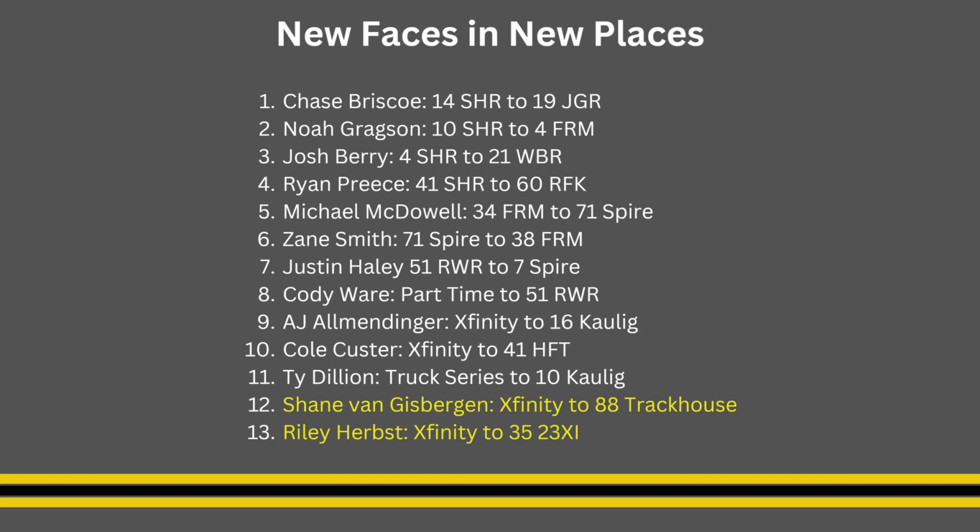AJ Allmendinger coming up from the Xfinity Series back to the 16 of Kaulig Racing. 2 years ago was full-time there. Last year wasn't. This year going back to full-time in the Cup Series. He is not a rookie because he's been in the Cup Series, and even before he was with Kaulig Racing, he had quite a few years at the Cup level. He'll be one of the best road course racers this year, and anytime that's the case, you have a chance to make the playoffs just for winning road course races.